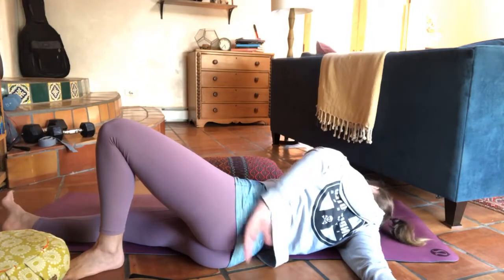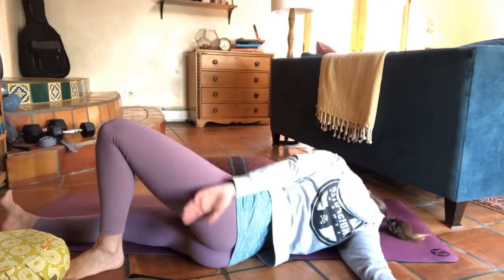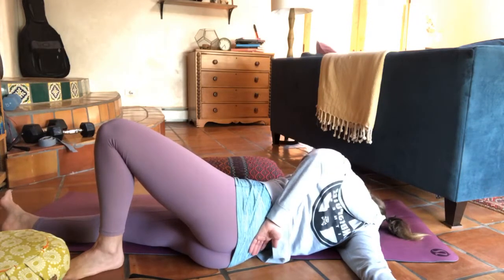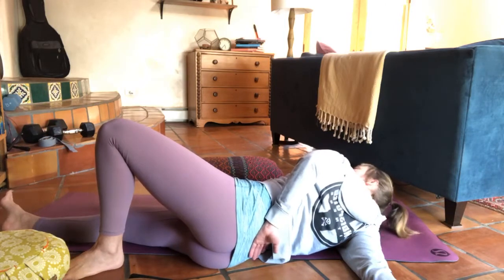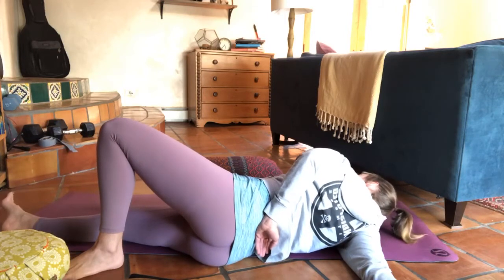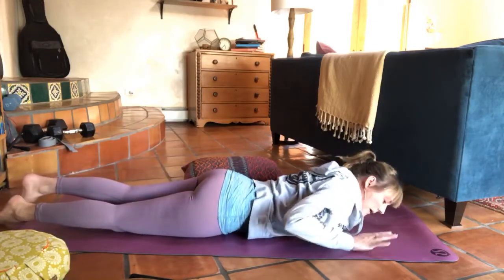Breathe into sensations. Big expansive inhale. While you're softening, exhale, rolling back to the belly now. Catching yourself with your right hand, rolling all the way back to the belly.